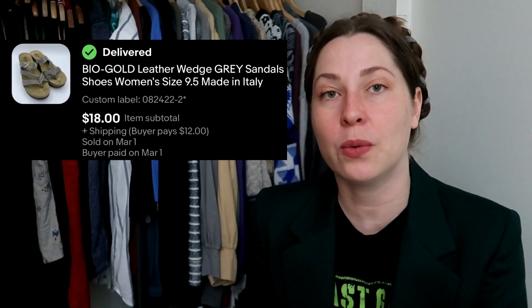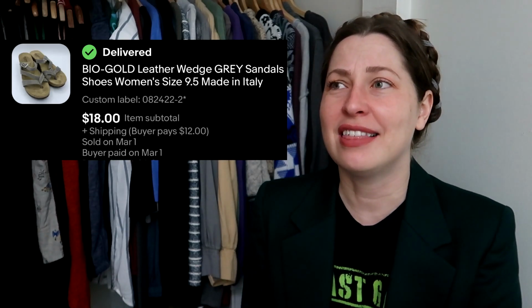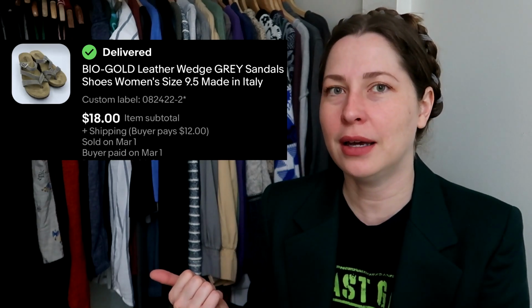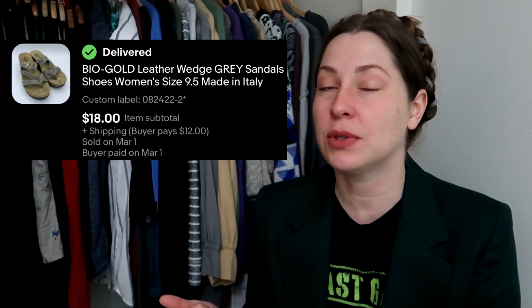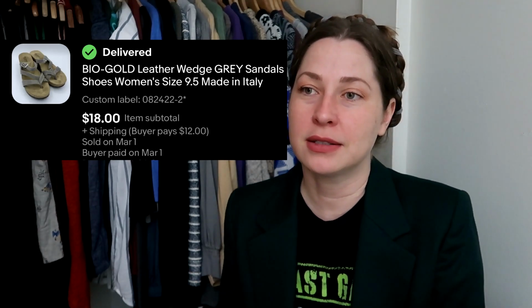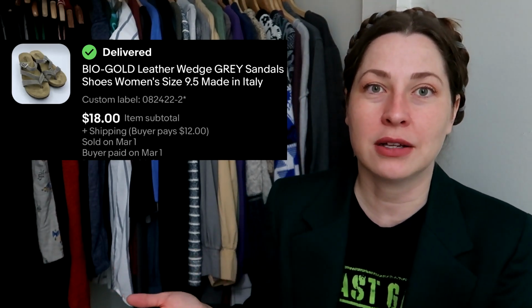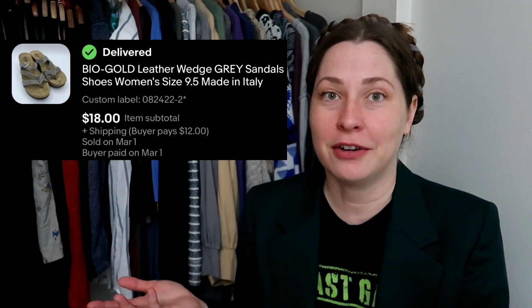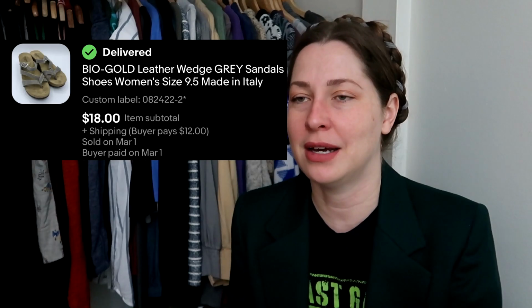So now we're going to talk about eBay. I sold these Bio gold leather wedges. I think these either were something I picked up when I went thrifting at the bins with Brett, so I paid $3.50 for these, or I got them in a ThredUp box, which means I paid like $6 for them. Either way, they sold for $18, so I made a good profit. I don't know which of the two it is.